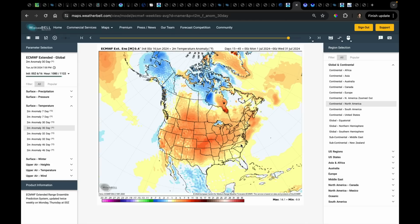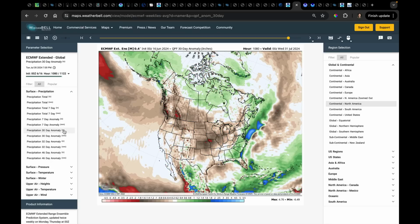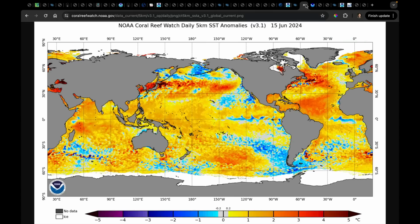That's the July temperature outlook from the European model. And I'm just going to be honest with you, I don't want to use this at all. This is the July precip forecast. It's too misleading at this point. This is going to be a hot and stormy July, and this model is not conveying that information at all. So let's start to build that case to let you know what I'm thinking.